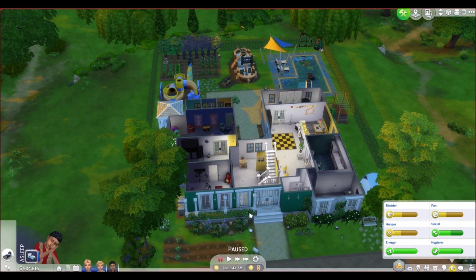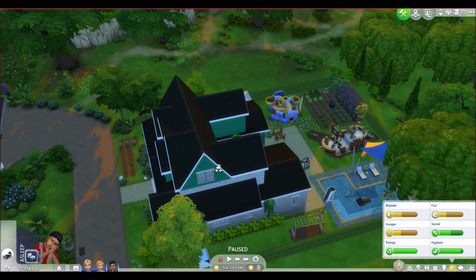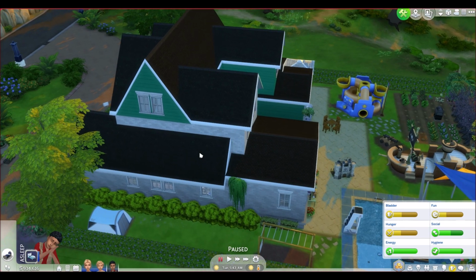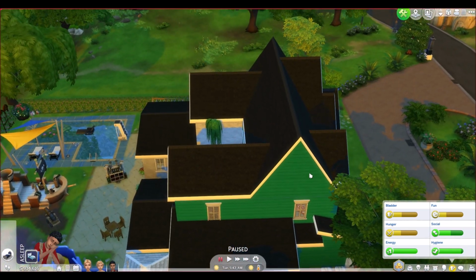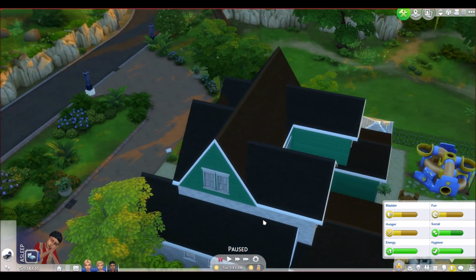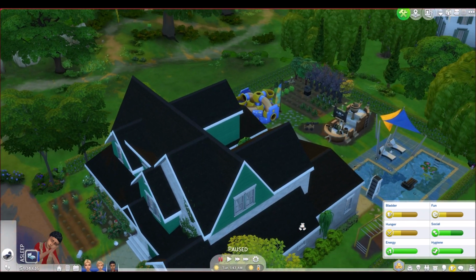The original, I did a lot of work on the roofs as well. I spent so much time on the roofs of this place, and this is quite annoying. I need to do something with that. Let's see. Oh, it's because of, that's frustrating. I will have to fix that, because that's really bugging me that that's different. Maybe it's okay. I don't know.